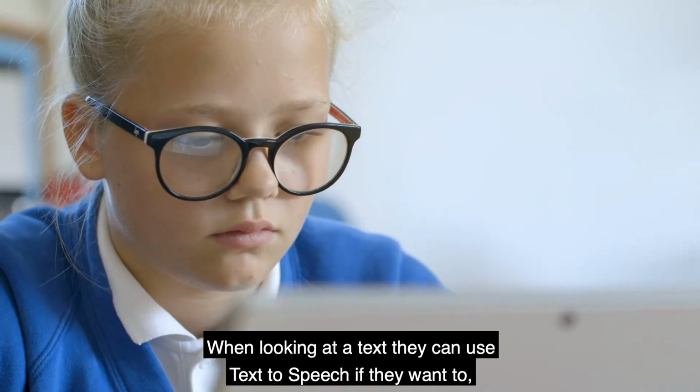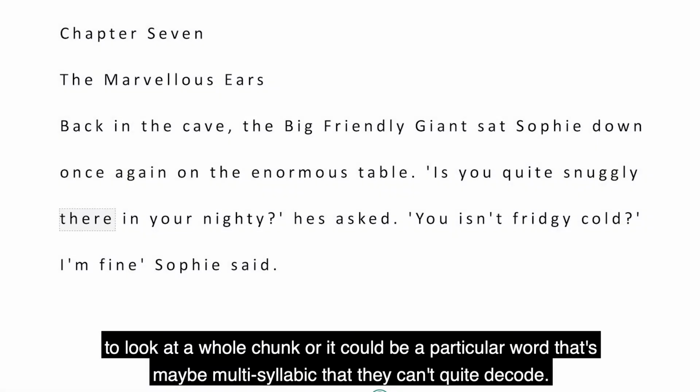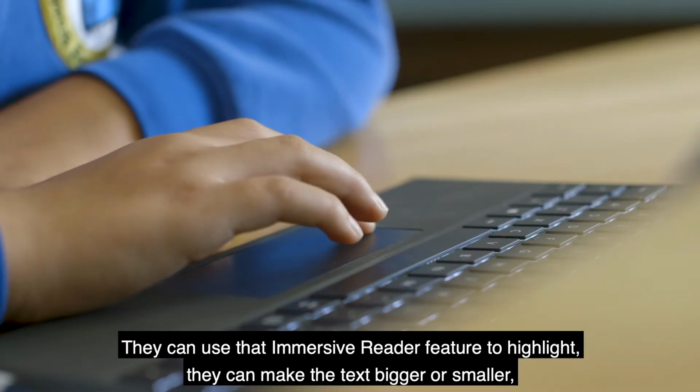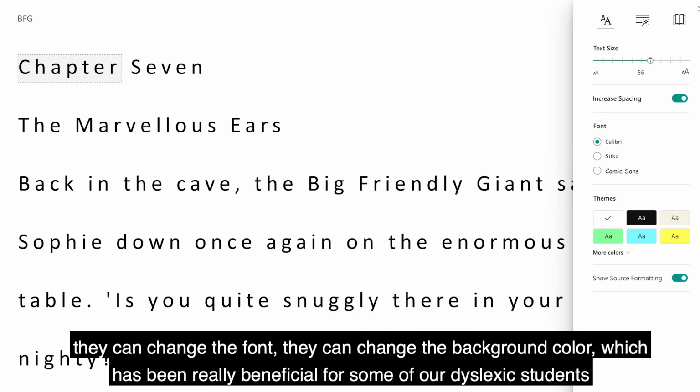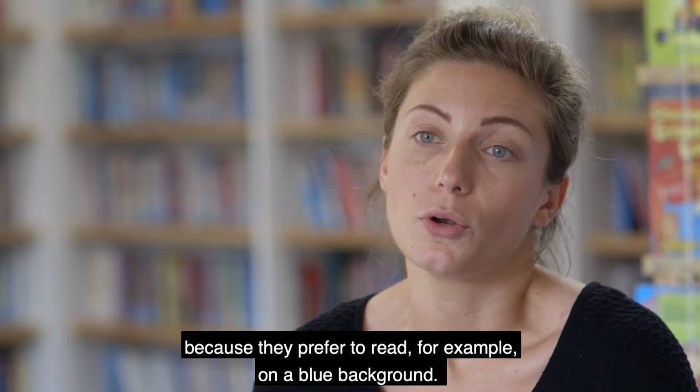When looking at a text, they can use text-to-speech if they want to look at a whole chunk, or it could be a particular word that's maybe multisyllabic that they can't quite decode. They can use that Immersive Reader feature to highlight. They can make the text bigger or smaller, they can change the font, they can change the background colour, which has been really beneficial for some of our dyslexic students because they prefer to read, for example, on a blue background.